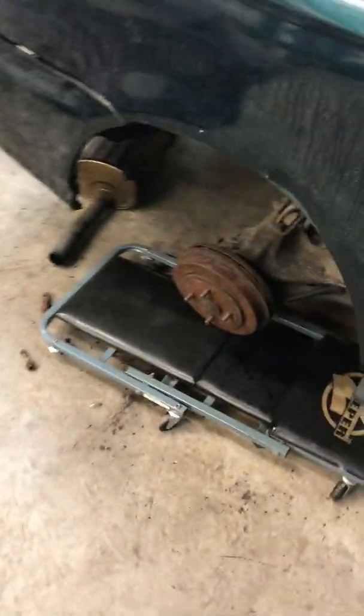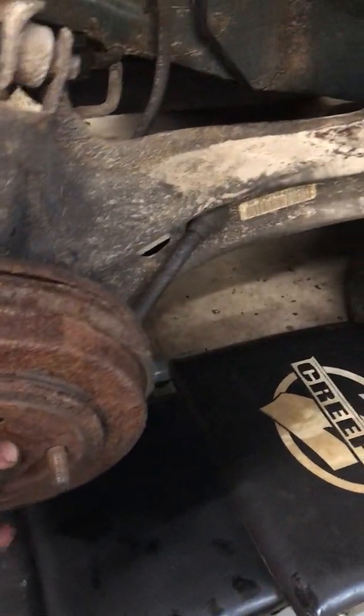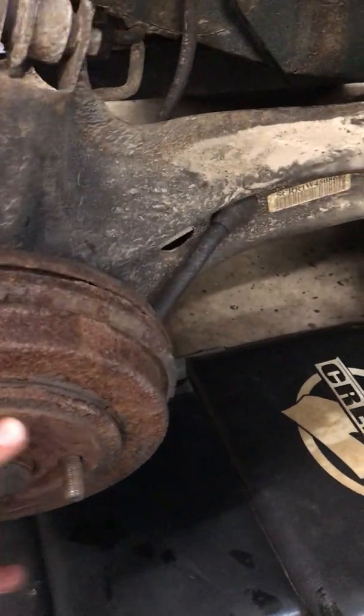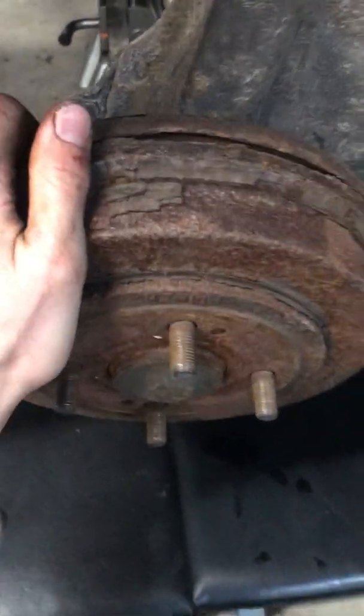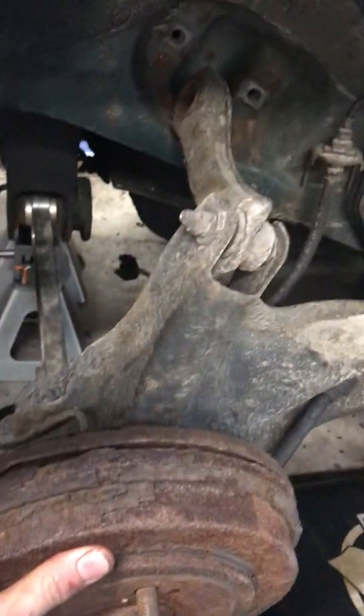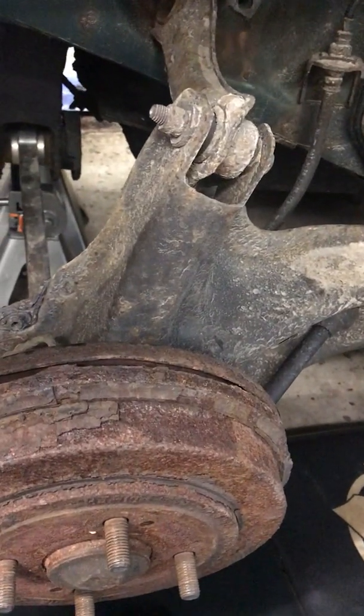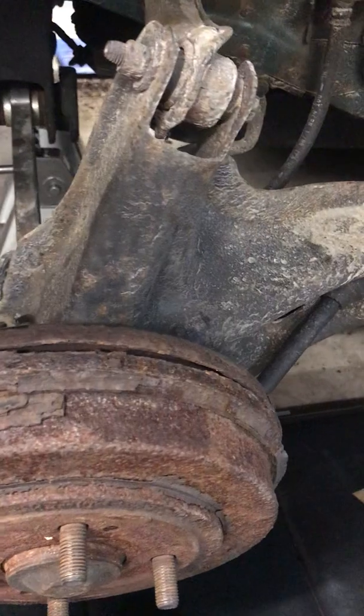But as far as the back, being a 98, 22-year-old car, and especially here in Wisconsin, it's got a lot of rust. So I can't even get these drums off. We've been prying on it, hammering on it, trying to get them off, but they won't come off. So I'm thinking of just doing a whole rear disc conversion on here, which, from what I've read, is pretty simple to do.